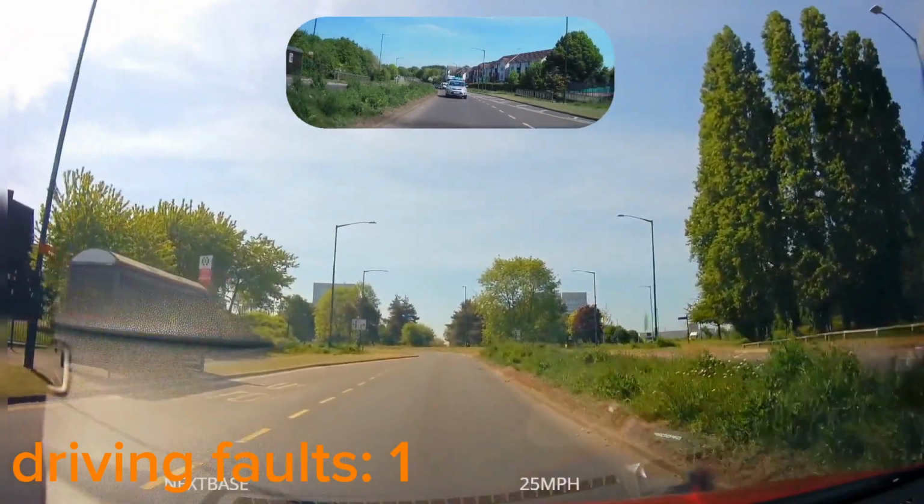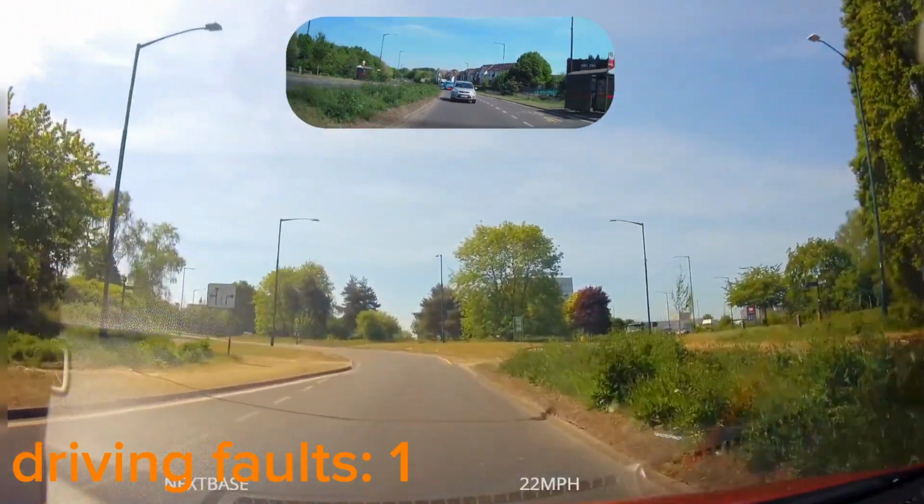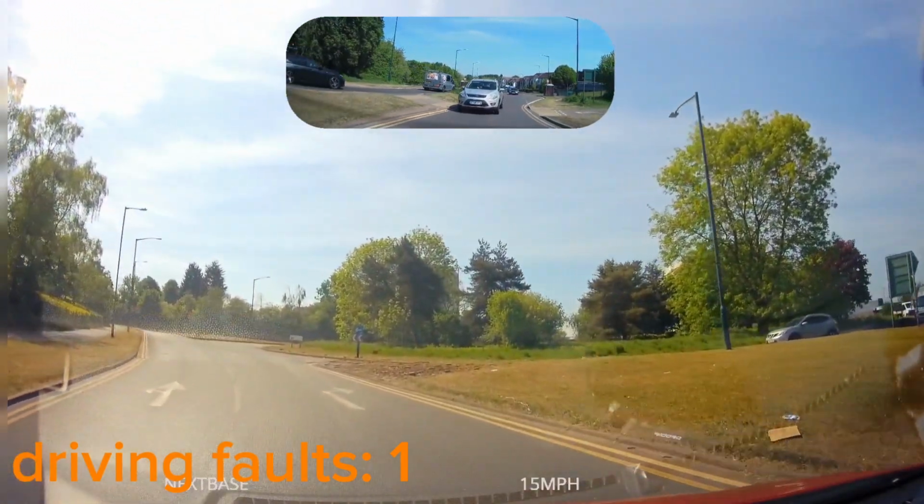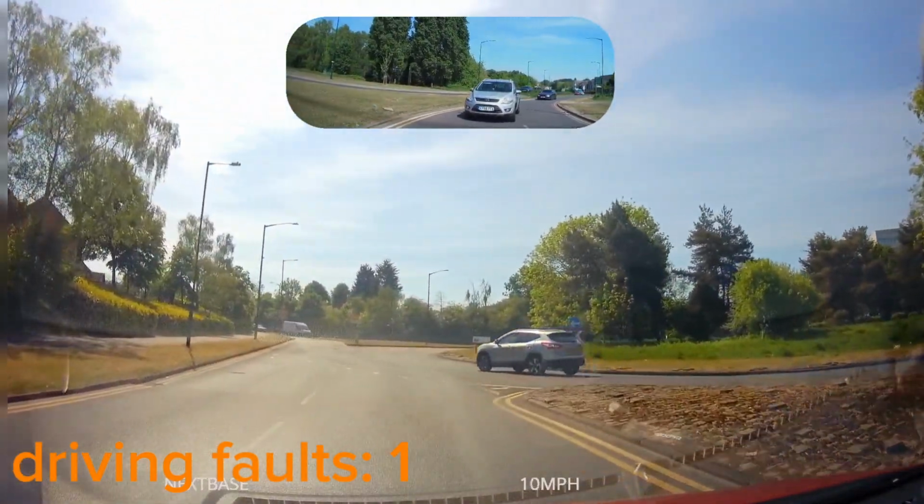For all of you quoting the highway code in that situation, I'm sorry, but you are wrong. It did not go down as a fault. At this junction they've been asked to go right.